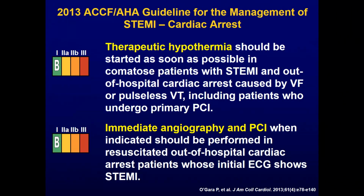Immediate angiography and PCI, when indicated, should be performed in resuscitated out-of-hospital cardiac arrest patients whose initial ECG shows ST elevation MI. These patients have the best chance of neurologic benefit, and treating their myocardial infarction is key to their recovery.